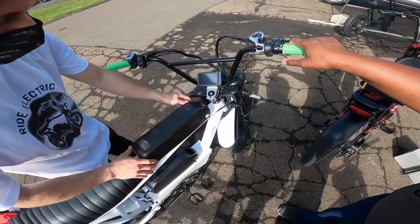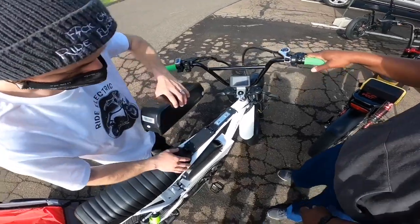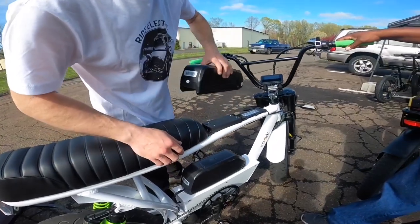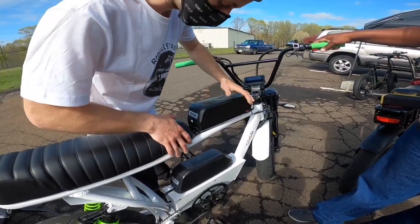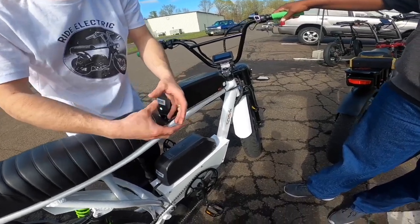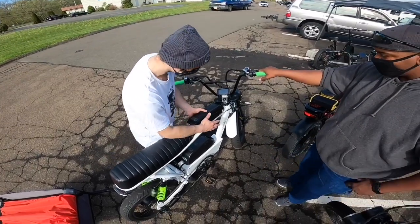So as you know, the controller is right in here. Oh, so the controller's built right in. Nice. Have you ever gotten an e-bike kit before? You get a controller box and a whole bunch of wires. You've got to deal with a bunch of that.